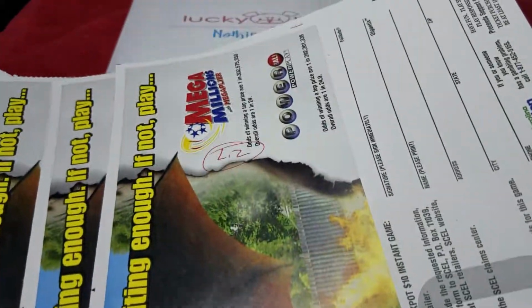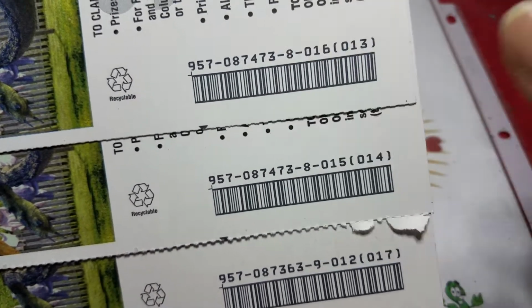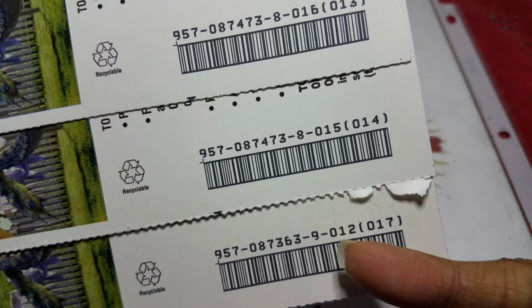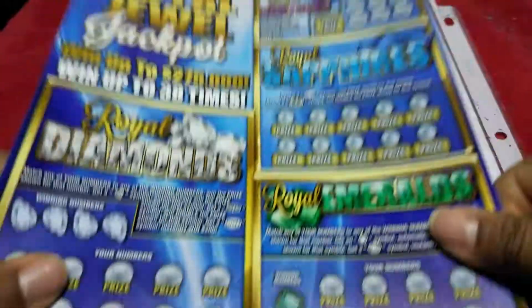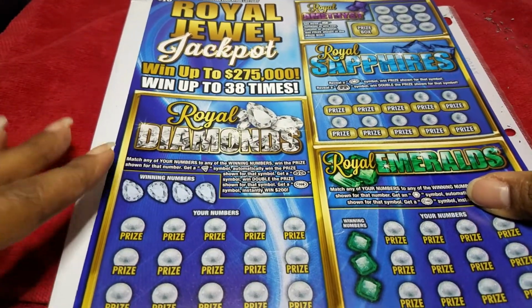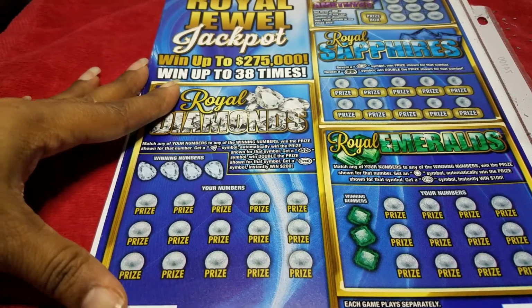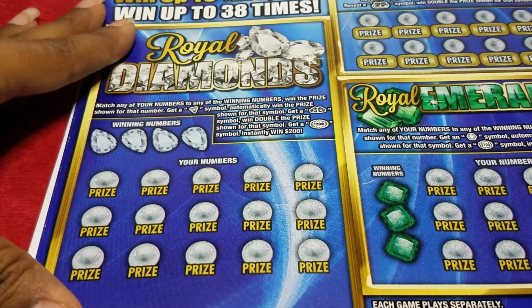And y'all have to excuse the fact, I do work for a living, so I try to get the pre-verification videos in when I can. These two are from the same book, 087473, and this one is from 087363. So, two different books, three tickets, $30 in tickets. Liz, good luck to you. I'm trying to put this where I can zoom in, and we're going to see if we can get Liz a big win here.